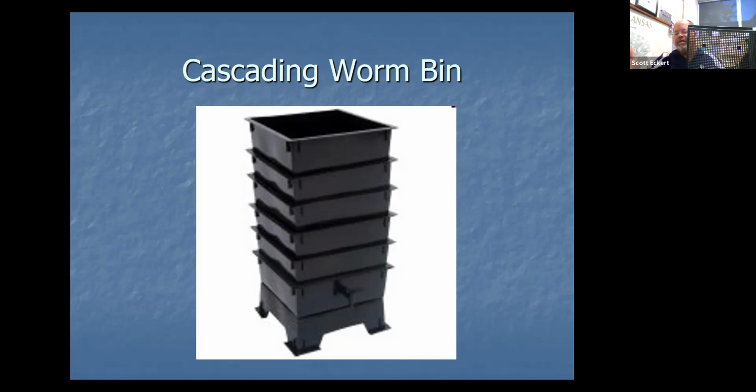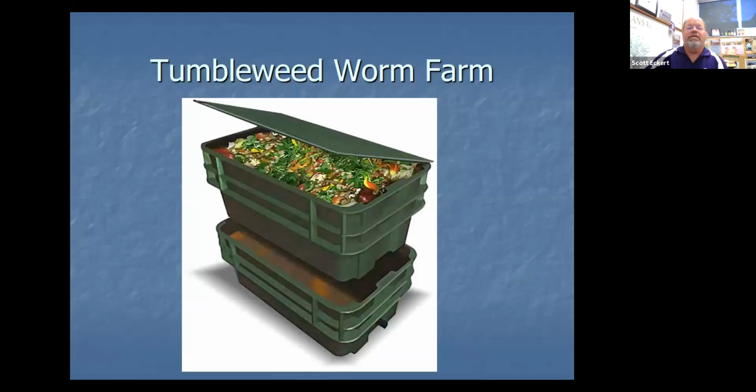Cascading means it flows down. The migration of the worms goes up, and the castings are on the lower end of this. But worms can pass through this mesh bottom tray, and when you remove a tray that's already been eaten, you can add your new bedding to a new tray and add that to the top of this cascading worm bin. This one simulates what a cascading worm bin would do. It's got all the scraps and bedding on top, and all the castings fall through the bottom.